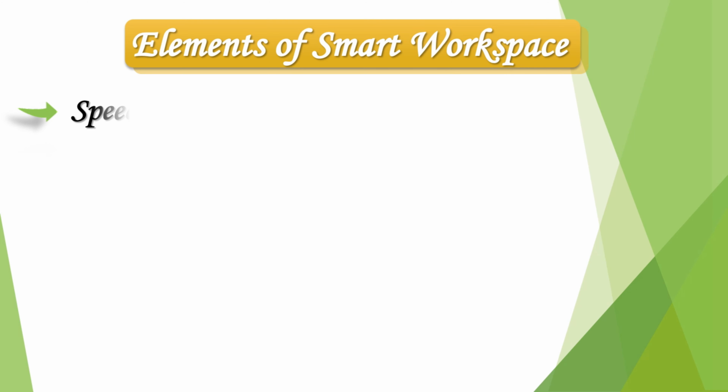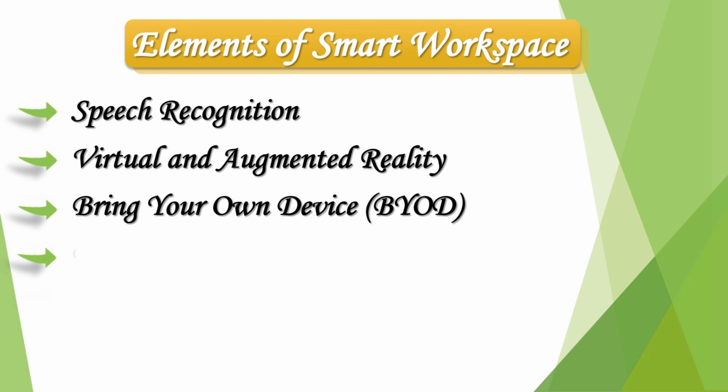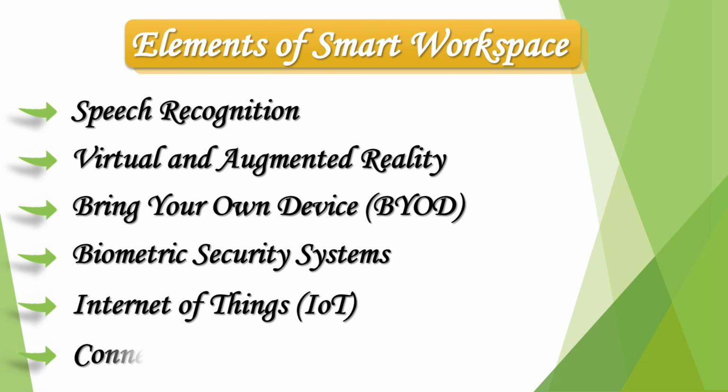Elements of Smart Workspace: Speech recognition, virtual and augmented reality, bring your own device (BYOD), biometric security systems, Internet of Things (IoT), connected furniture.